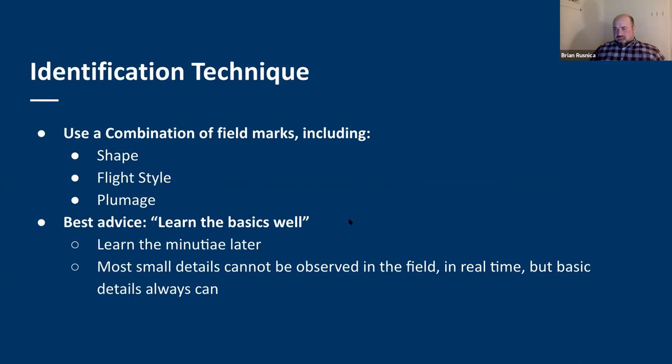You know, there's a lot of information out there that I would consider minutia, and you can learn that later. And you can always brush up on that when you have time. But learning the basics well will never fail you, because most of these small details cannot be seen in the field. They cannot be seen without a great close photograph, but the basics of raptor identification will always serve you well.